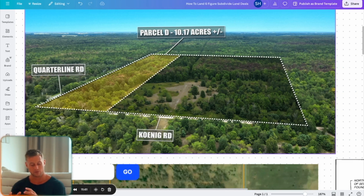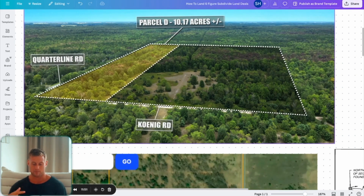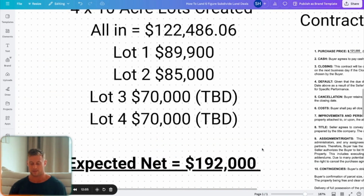It's crazy how simple just laying out your property in an intelligent fashion can play out in terms of how quickly you sell this stuff and how much you make on it. Truly, this layout probably made us an additional 20 to 30 grand and allowed us to recoup our basis within a few weeks. So expected net at the end of the day is $192,000. We've already pulled all of our cash out of the deal plus some profit. So buy for 122, net 192, and get your cash out of the deal in whatever, a month and a half. Pretty awesome, all things considered.